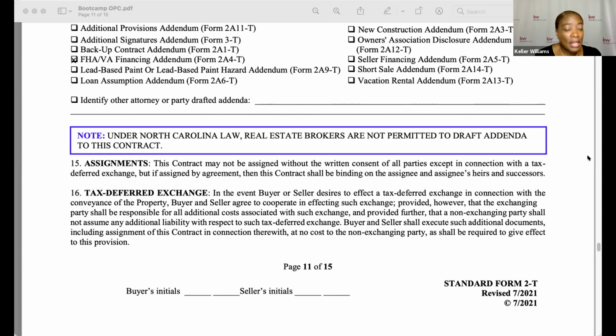So we have to be very careful with how we're educating our clients, because it could be construed and seen as discriminatory. So we have to be careful. Do we have links to find where we would find training for those types of loans?